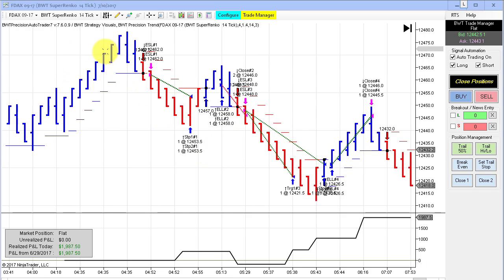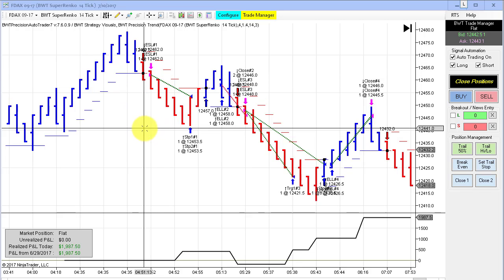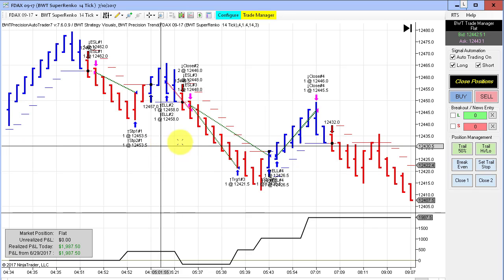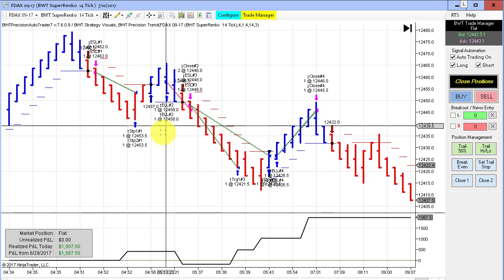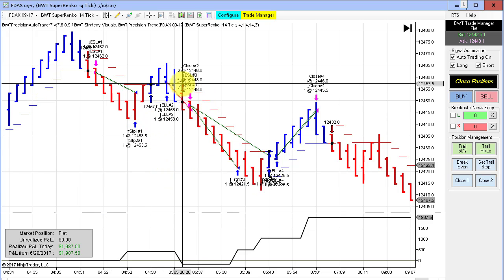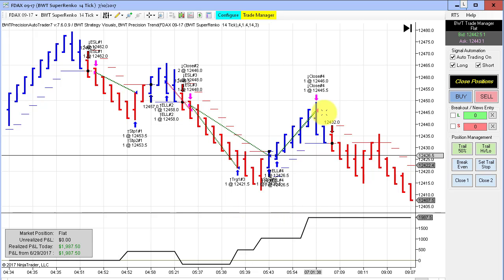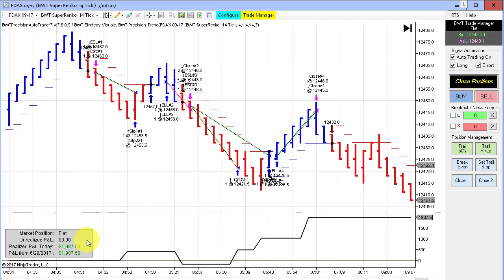I've traded it several ways, mostly at the open of the London session and also at the open of the U.S. session, and either way it performs robustly, often hitting its goal. As you can see here, we had a total of 4 trades, 3 winners and 1 loser, and then up into its goal of 2,000 with a tick or two of slippage on the end, probably 1 tick of slippage actually.